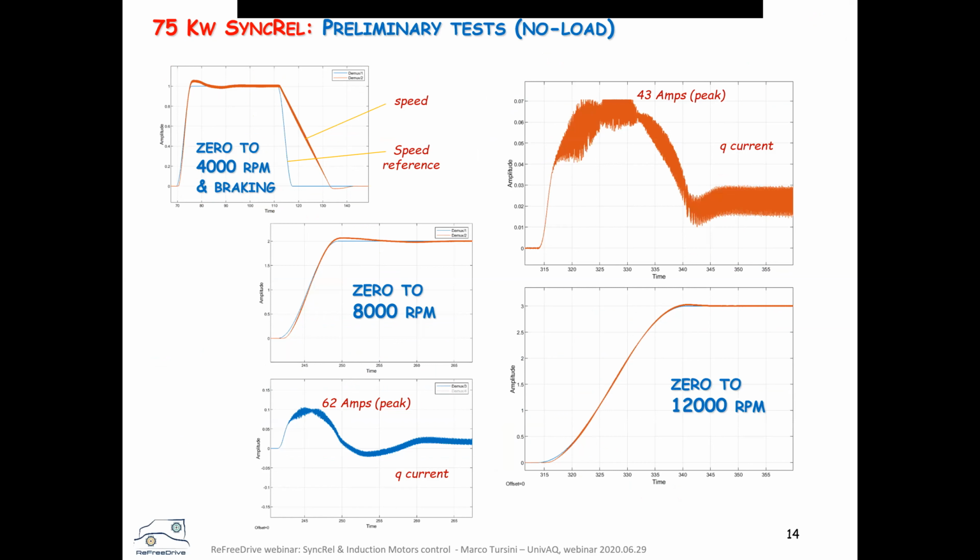Preliminary tests have been going on since the beginning of January in our lab at University of L'Aquila, starting with the 75 kilowatt synchronous reluctance motor. The tests are intended for bearings run-up at no load condition of the motor prototypes and the setup of the drive, sensor measures, and control software. This slide shows some of these tests, basically related to checking the reliability and the speed range capability of the drive system.